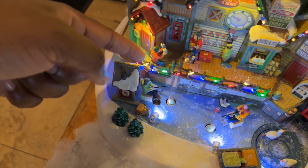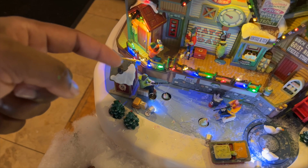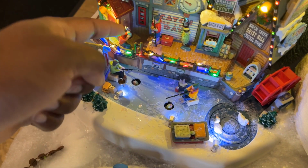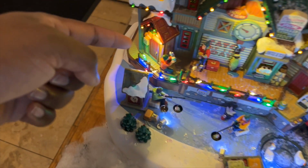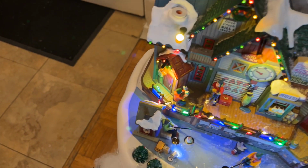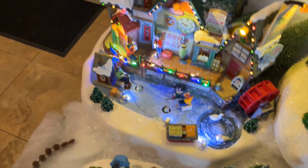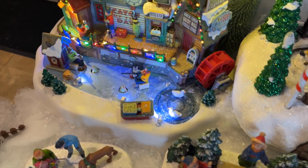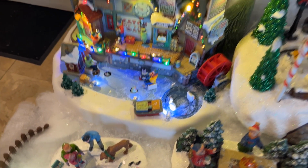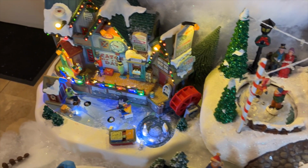We have also someone here taking a photo with the catch of the day. And you can see the flashlight there for the photo. Lots of detail here. Every piece has a light. A beautiful piece here from Lemax. This was the 2022 selection for ice fishing, which was something we had to collect. We love it. Beautiful musical part of it.